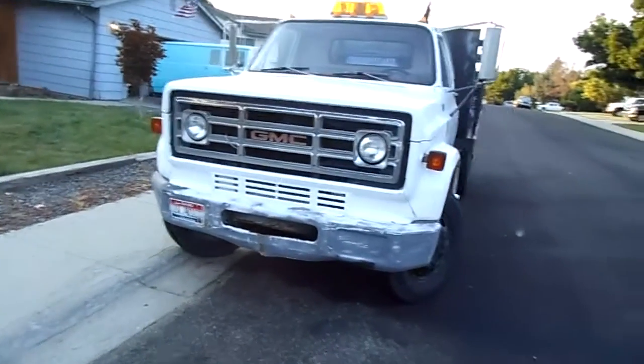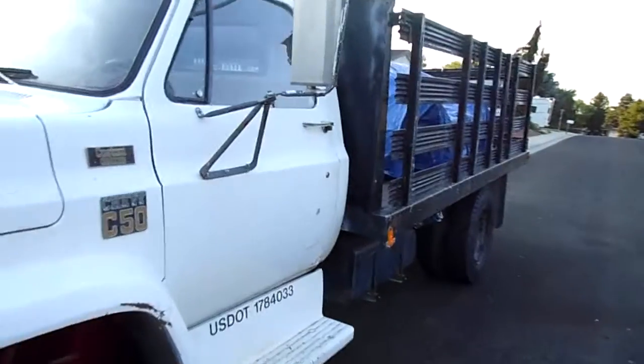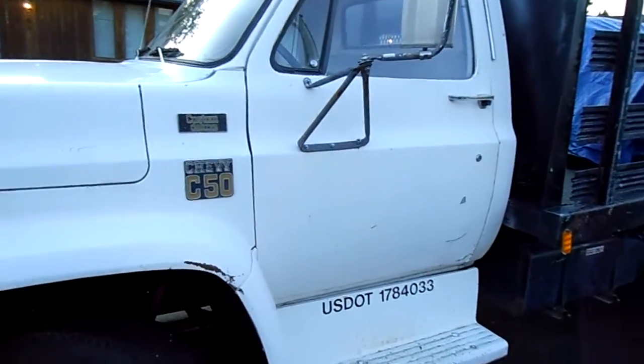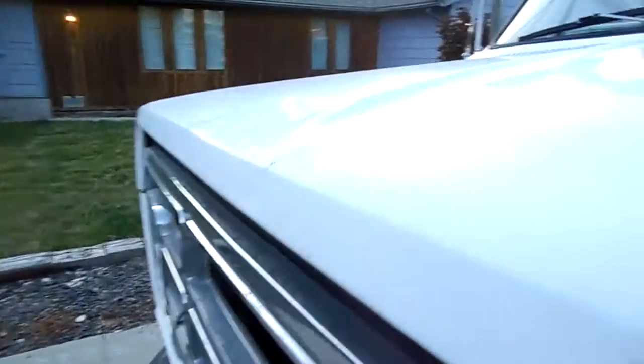It's a 1978 C-50 Chevy truck, 2-ton. It's got a GMC grill on it, but it is a Chevy. I just want to make a video of this thing that isn't stupid or of a dumb project or what have you. Mileage unknown. It has a 350 crate engine in it.